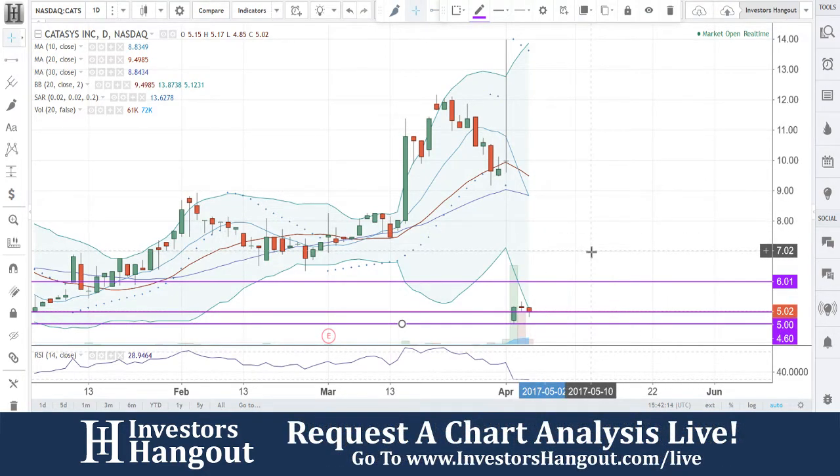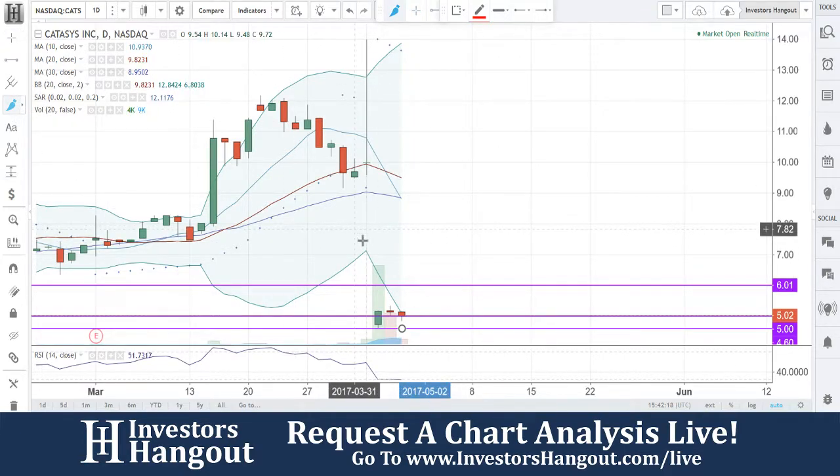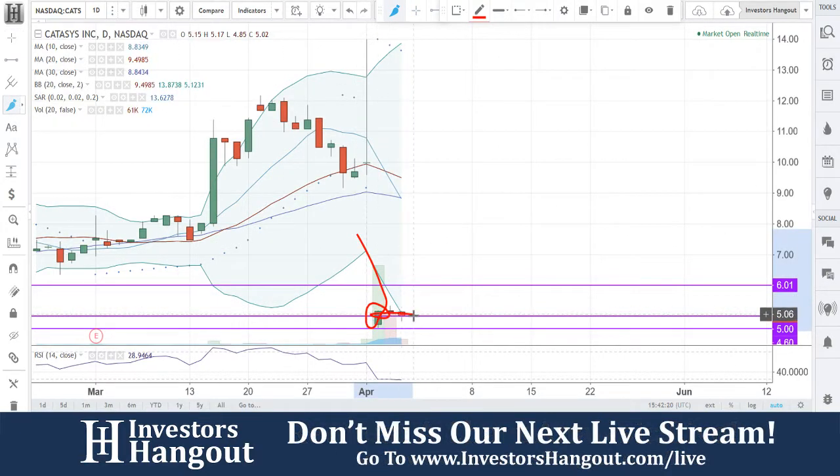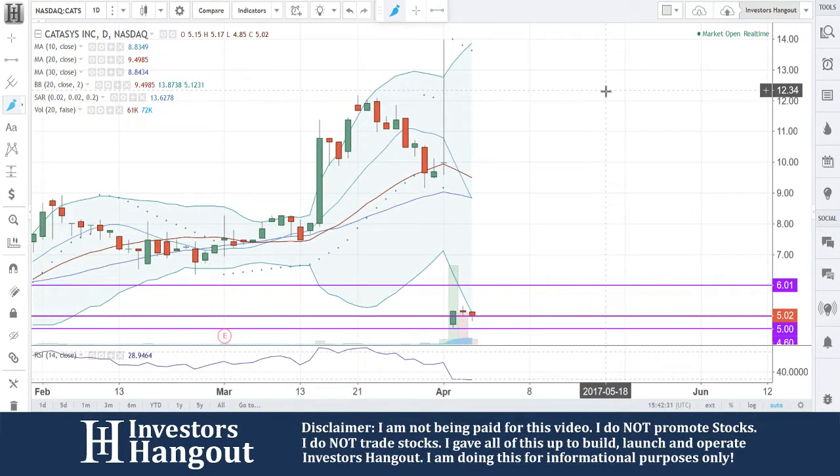Off of the 5.02, you guys see what's going on with the Bollinger Band stretch. You guys get completely outside, coming back into it. From the looks of it, my personal opinion, I think that it's going to start stabilizing here around this area between the 5 and the 4.60. Definitely wanting to see the 4.60 hold. You guys do have that support right now at that 5, and then the 4.60 followed up.